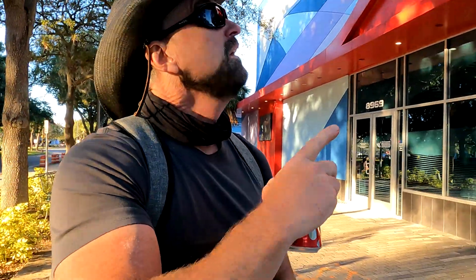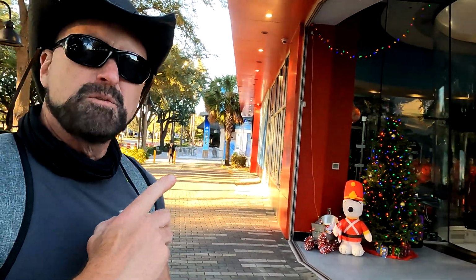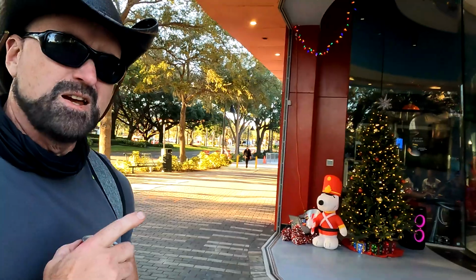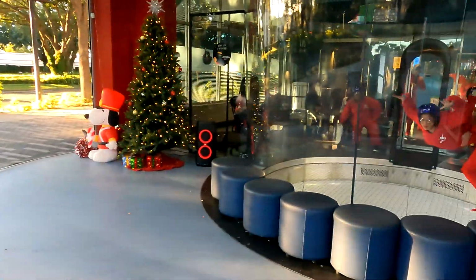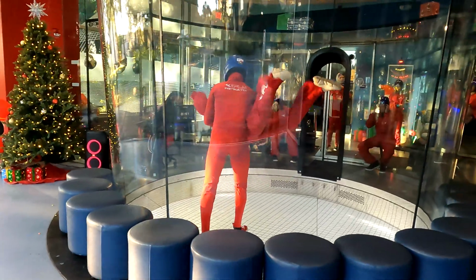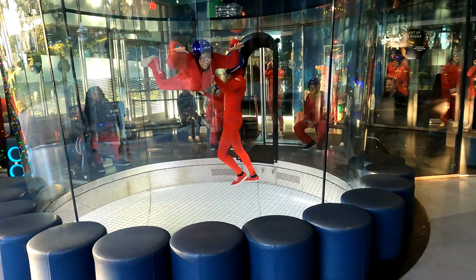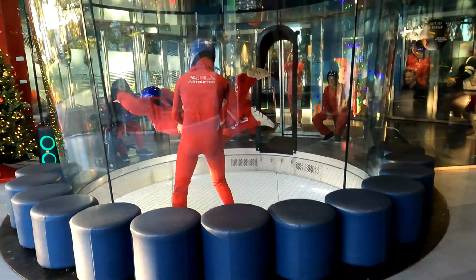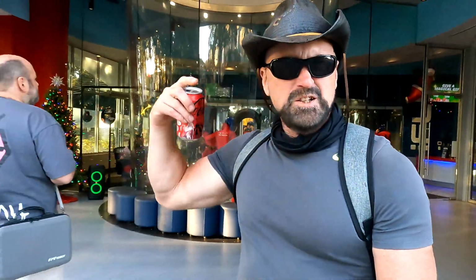And right here, we have iFly Orlando, where it's a flight simulator. Now, since I'm afraid of heights, maybe I would do this, but you do go up 20 feet, pretty scary. Oh yeah, good for her. She's got it. She was flying herself there.